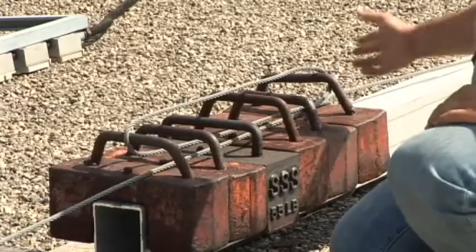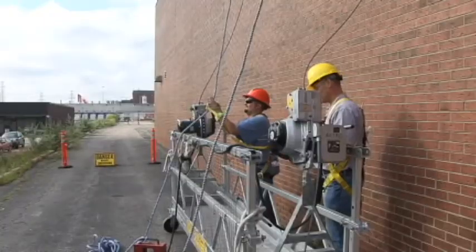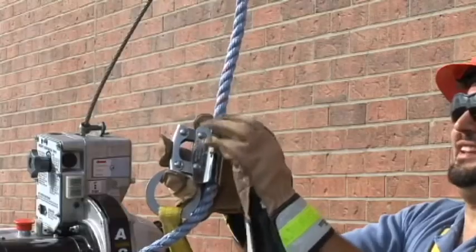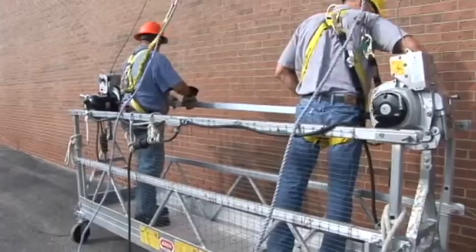Six counterweights, high back coming through the counterweights with a half. Swing stages are a versatile and safe piece of equipment if used properly. It's important for all workers, employers, and supervisors to ensure that they are used properly and maintained. For more information, visit the Ministry of Labour website or contact the Infrastructure Health and Safety Association.